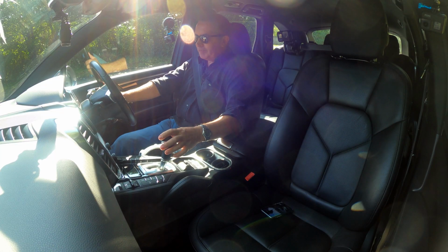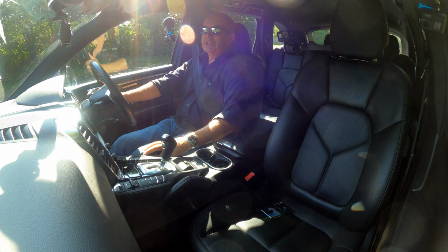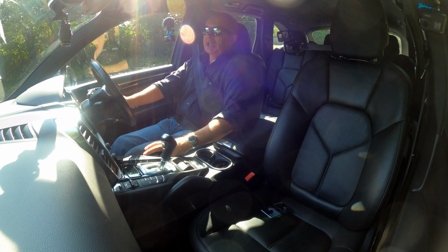Right, let me see. Cleared for takeoff. We'll just let this car go by. Bit of left foot braking.